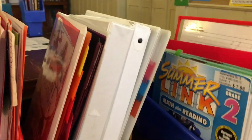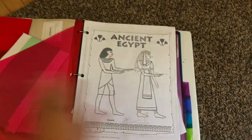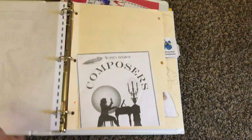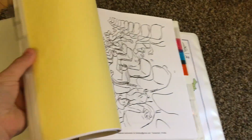And these are the subjects that I put in a binder. And our subjects that are in our binder are ancient civilization, which goes through our history. He also has his music, which I put in one of these. This is going to be his geography, which is his road trip where we're going to be going through. And this one is his science for the year.